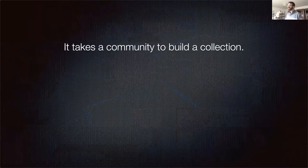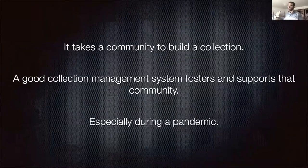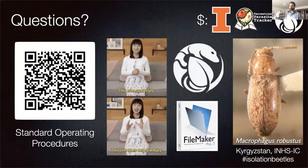So it takes a community to build a collection, and a good collection management system fosters and supports that community, especially during a pandemic. And I hope yours does too. I will take any questions.